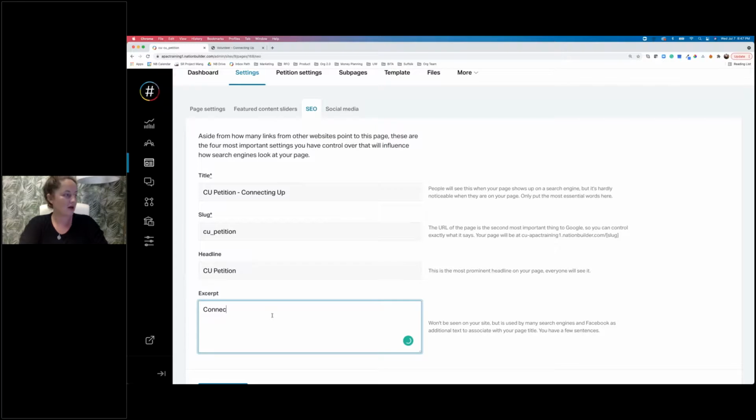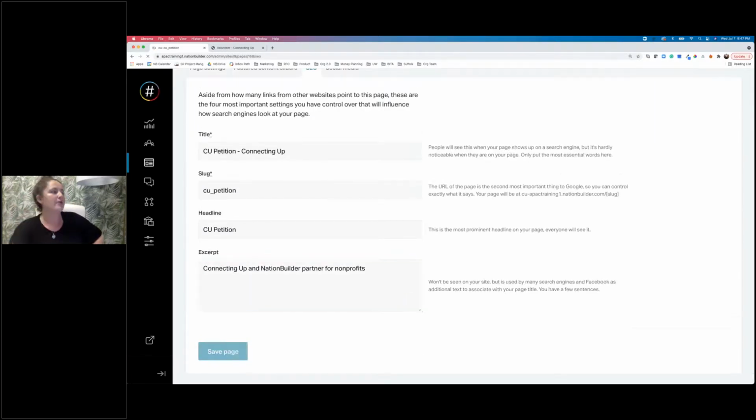Connecting Up and NationBuilder partner for non-profits. Right? These are the keywords. I want people to look for those words when they're thinking about my organization. I'm going to save my SEO.